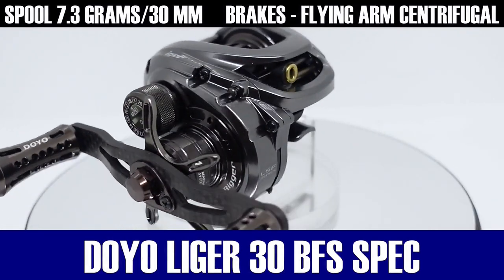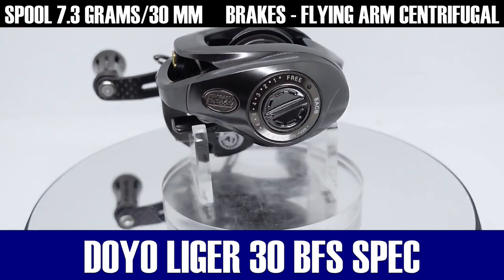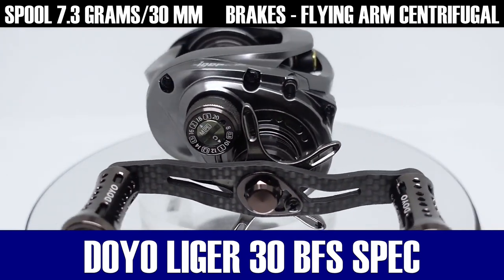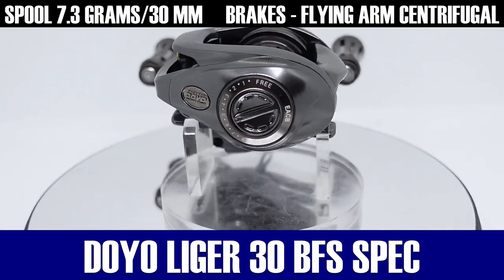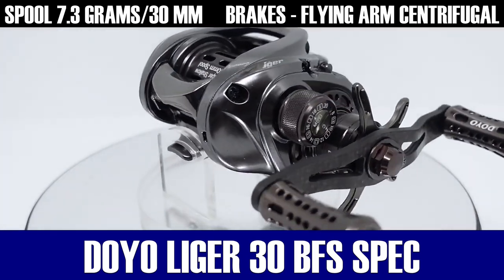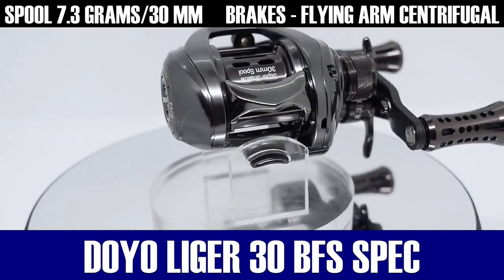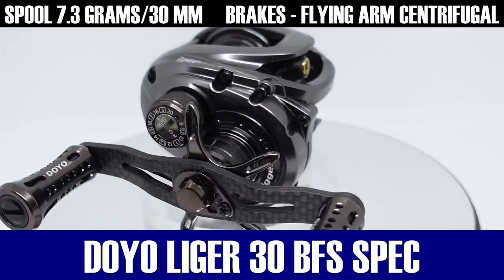So next up is going to be the Doyo Liger 30 BFS spec. Now this reel features one of the heavier spools in this pack, coming in at I think 7.3 grams, and it's a small 30 millimeters. Now this reel is different than most of the other reels in this contest due to the fact that it has centrifugal brakes. And other than that, I don't really see anything that could give this reel an advantage over any of the other reels.